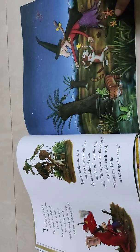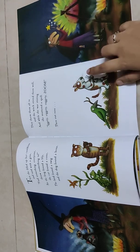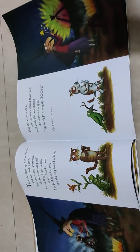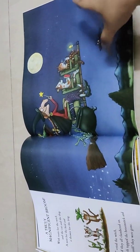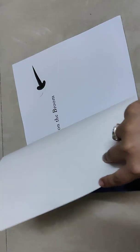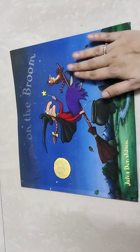So then this witch takes all the things, like the dog's bone and the bird's twig, and she does a small spell and makes a big magnificent broom where everyone can sit properly and it won't break. So I really loved the story in this, and the illustrations and images are really wonderful. I really like this book too.